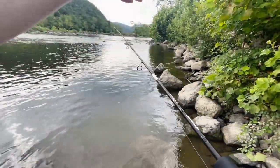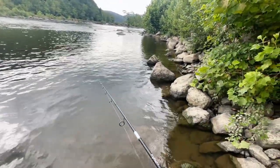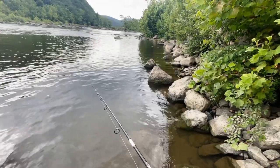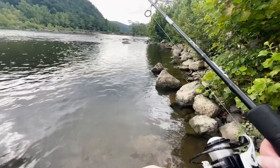There's a few good spots up there that are a lot like that spot there to cast at. I just can't get to them. If I could get a little bit closer, I could. I'm sure there's some fish hanging out at them though.